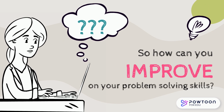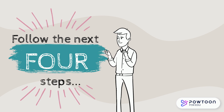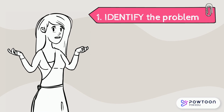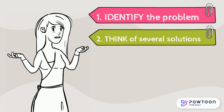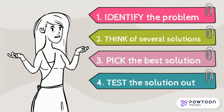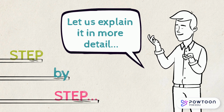So how can you improve on your problem-solving skills? Follow the next 4 steps to solve a problem successfully. 1. Identify the problem. 2. Think of several solutions. 3. Pick the best solution. 4. Test the solution out. Let us explain it in more detail, step by step.